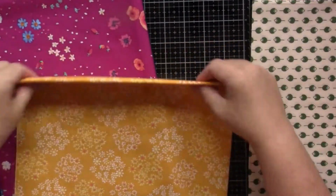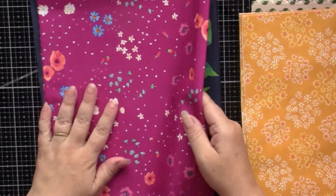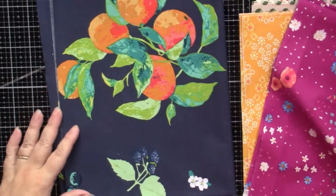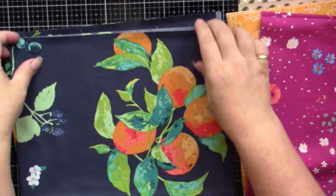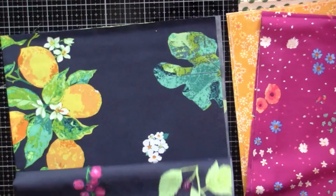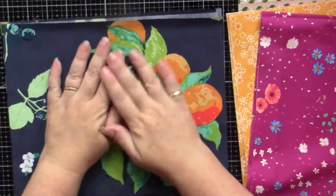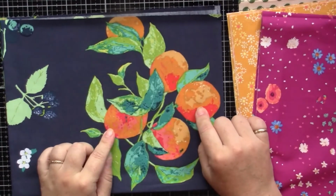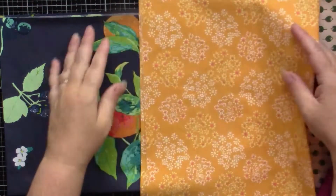This is all really nice cotton. It's good quality stuff. Okay, so there was that one. That's the 5th one. And then the last one I just absolutely love. This is navy background. Yeah, it looks like I just got the one that told me what it was. Navy background, and I just like orange. I just love orange. See, this one will go with this.